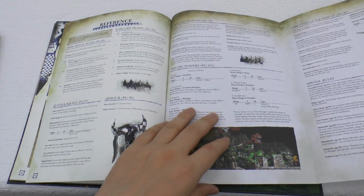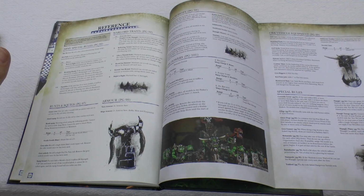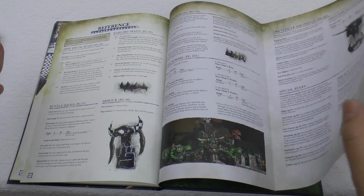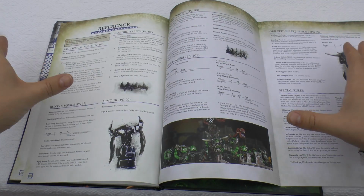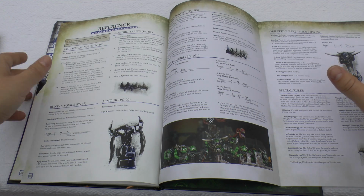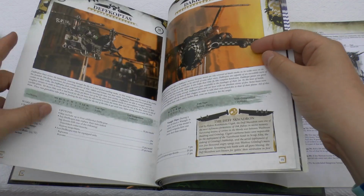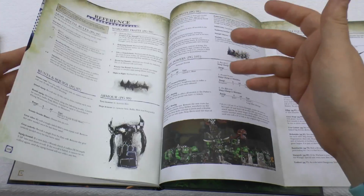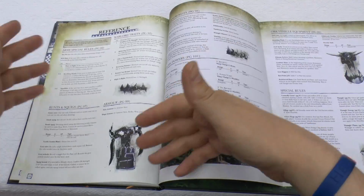I much prefer them doing it this way, where you can have all of that out, and then for a weapon guide, there you go. So you can just have that out when you're playing a game, and then if you want a reference, you can go back and just look at the actual unit rather than have to look at a third place.